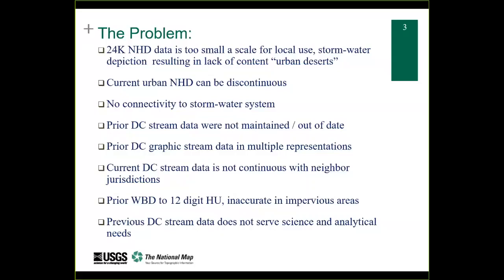So this is something that is really starting to affect how people calculate overall nutrients and sediment and impacts of sewage overflow into the surface water system.